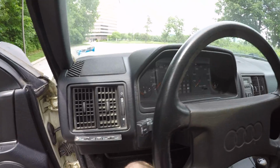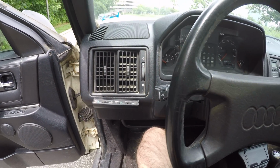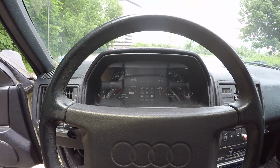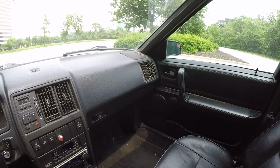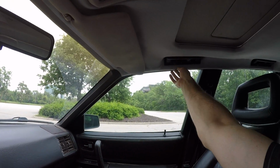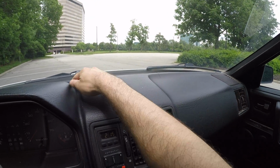It's got an old school radar detector there that I don't believe works. The odometer actually works, and it only has 164,000 miles, which is impressive. Overall minimal wear and tear on the inside of this car. The headliner's got some sagging parts that I can fix up. Some cracks in the dashboard, but nothing too crazy.